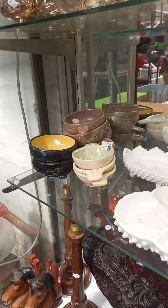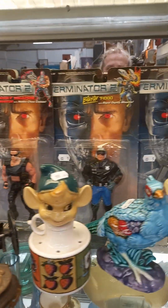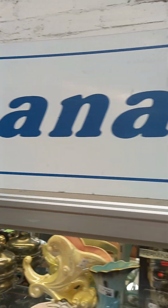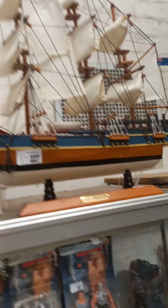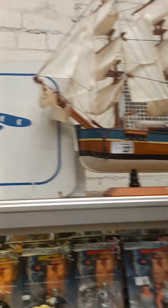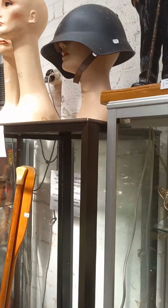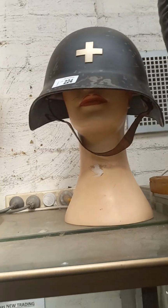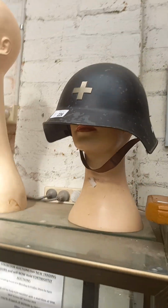More glass, Oz pottery, some nice EPNS. These are good, the Terminator 2 action figures, so it's the whole set of six of them. All mint carded. Some cool kitsch china. Tin sign for the Oceana. But that's the Endeavour. And this is pretty cool. The World War II Swiss Army helmet. Great shape and everything with the big cross on the front.